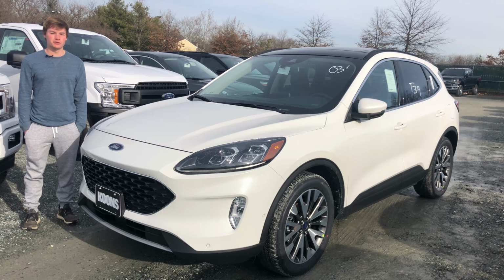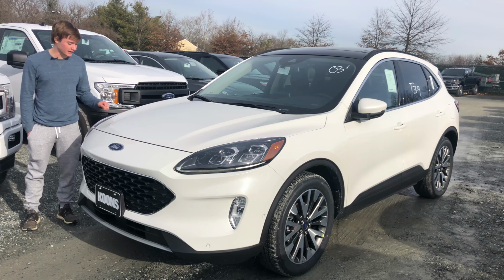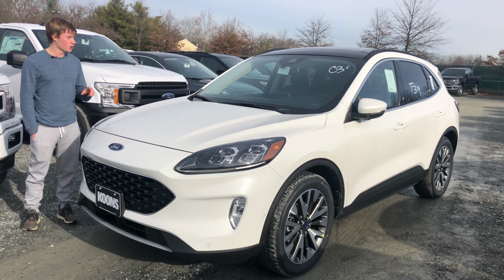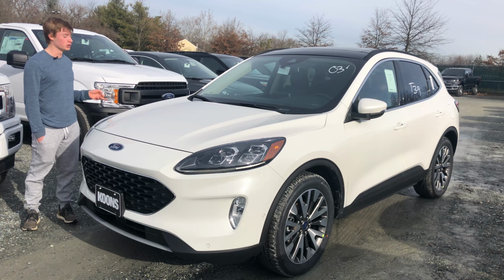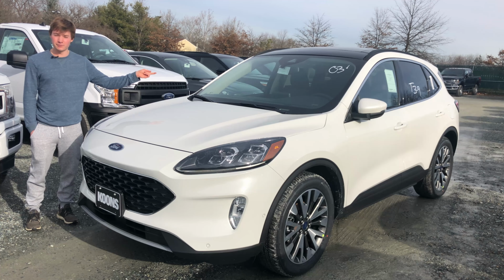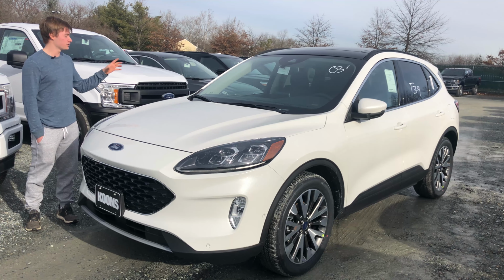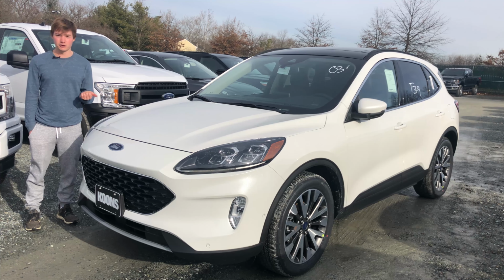So wrapping up this review of this beautiful white 2020 Ford Escape Titanium Hybrid. Big thanks to Coons in Baltimore for letting us film this. We really like the car. We like the updated exterior. The 2020 refresh really brought a new life to the interior as well. We're hoping for a new Sync 3 update, just like how the Mach-E has for 2020, because it is a little slow and outdated. But besides that, this is a great car, great powertrain, and it is definitely a good buy. Definitely a good refresh by Ford.